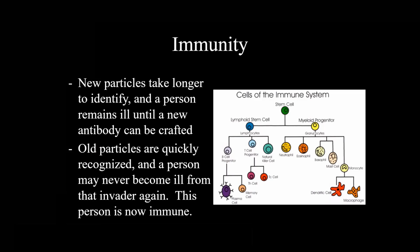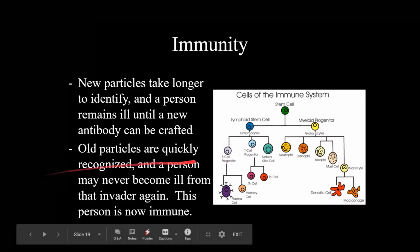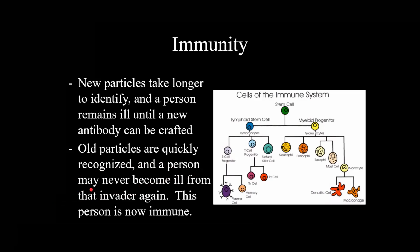So when you start producing antibodies for a specific disease or a specific infection, that means that the next time that you get infected with that material, your antibodies for that material are going to recognize it pretty quickly, start clumping up, start calling attention to the white blood cells early, and depending on what type of disease it is, you might be able to almost immediately fight it off. So by fighting off that disease once and developing antibodies from it, you now may never become ill from that specific invader once again. You now have immunity to those specific cells.